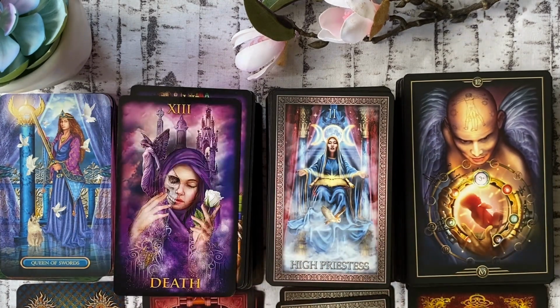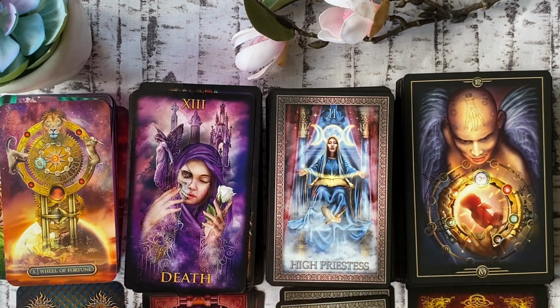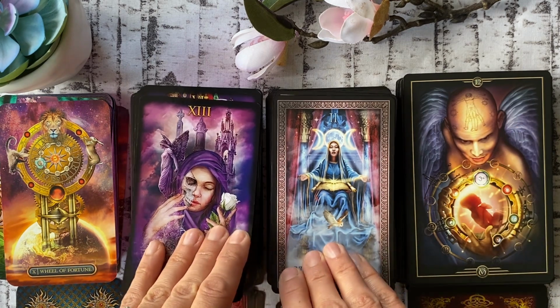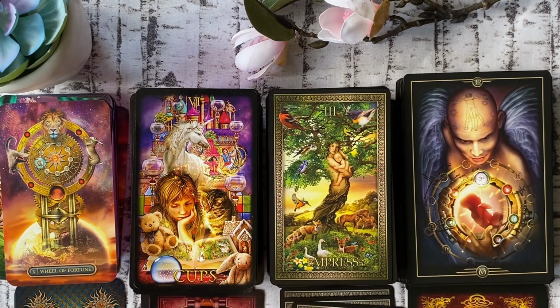And since it's the same artwork, there are a lot of little Easter eggs hidden within the artwork that kind of harken back to some of his older works. And I really, really love that.